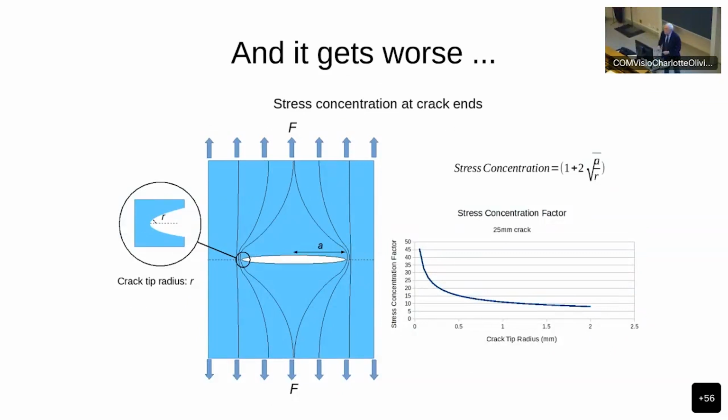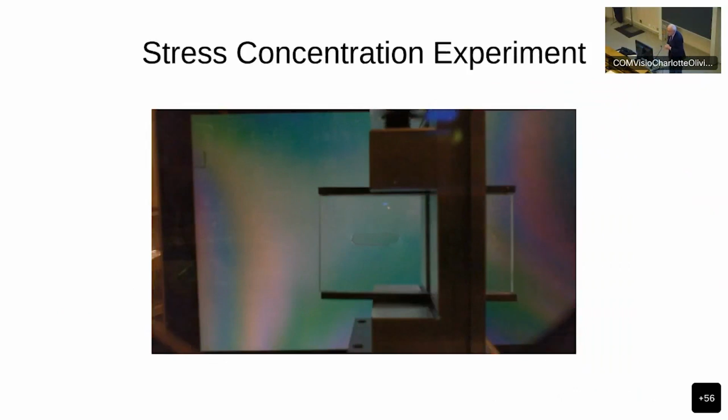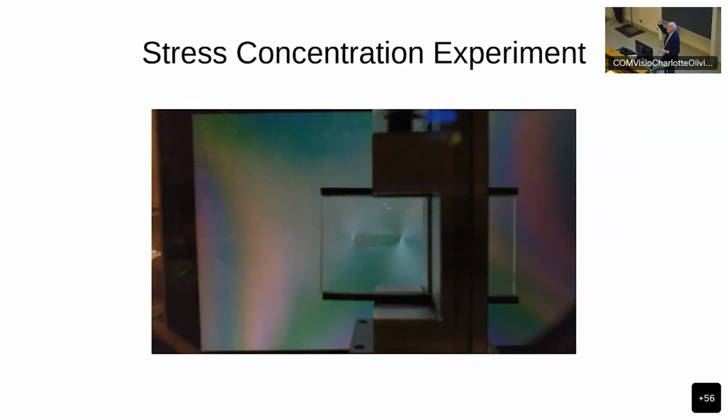Okay. So we can do that by putting that piece of material inside a thing called a polariscope. It's perspex. When I stress the material, the polarization of light going through the material is changed. And here is an experiment which I'm doing in my garage. I've got this sample in a vise. I'm going, and see the stress building up in the corners of the crack? Where's the damage going to occur in that material? Where's it going to break first, do you think? Well, it's obvious, isn't it? It's going to break in the corners where the stress is concentrated.